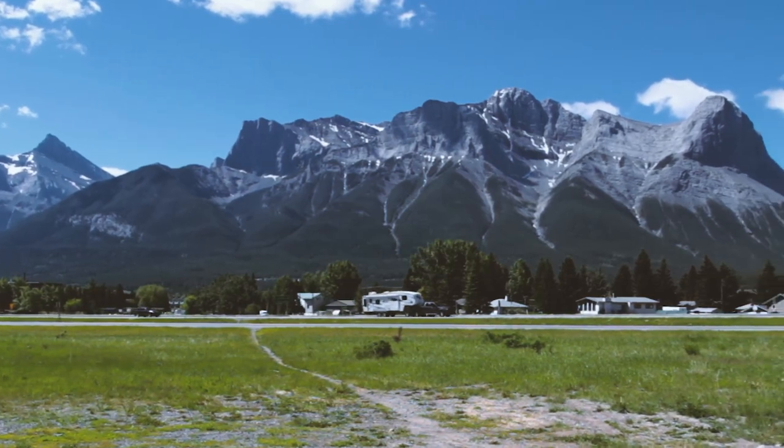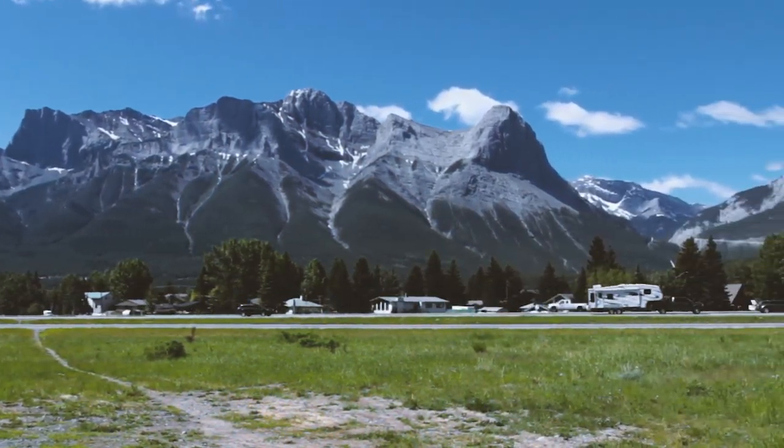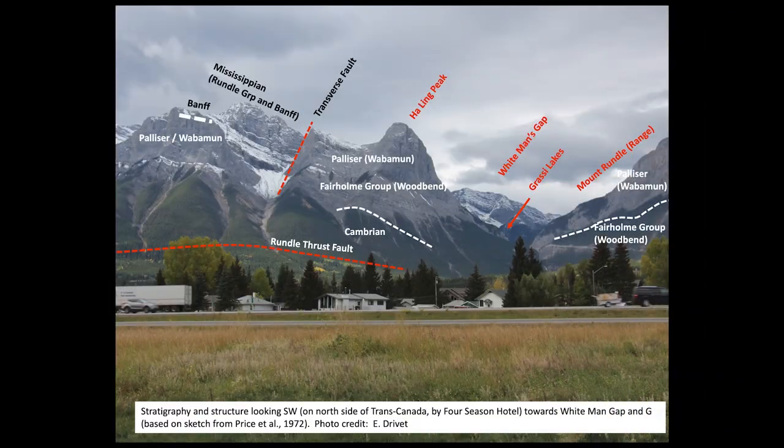Okie dokie, let's head off up to Grassi now. Just before we do, here's the road ahead. Grassi Lakes Trail ascends up through a space here called White Man's Gap.